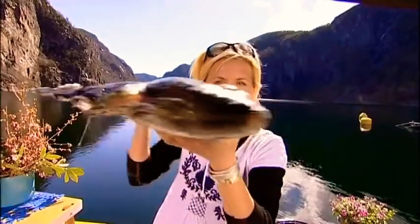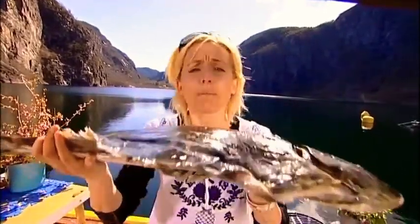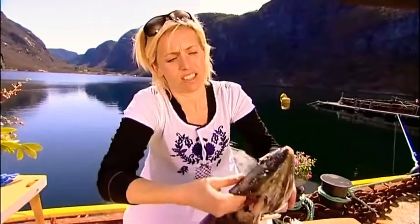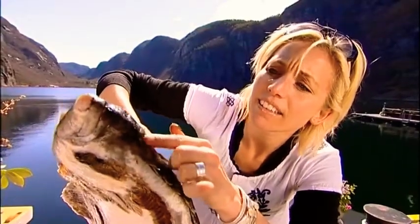And now it's dead. My halibut. And this is so fresh that it's still stiff from rigor mortis. Well, if you're out buying a whole fish, there are a few things to look at to see if it's real fresh. And that is, first of all, the eyes. Wait a minute. Can you see those? They should be clear and slimy, like this.